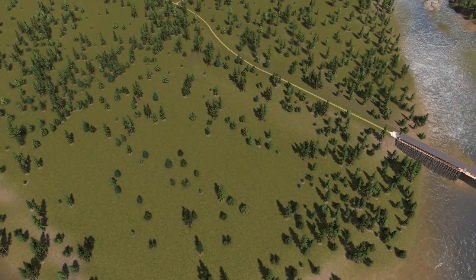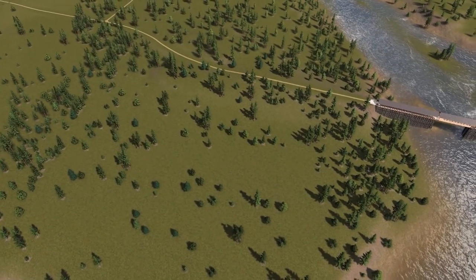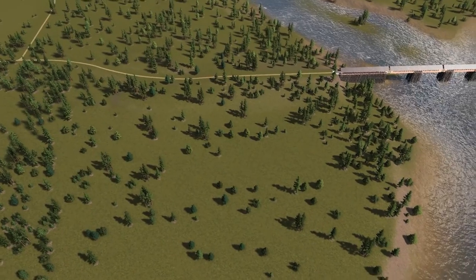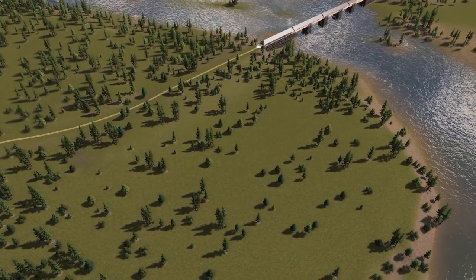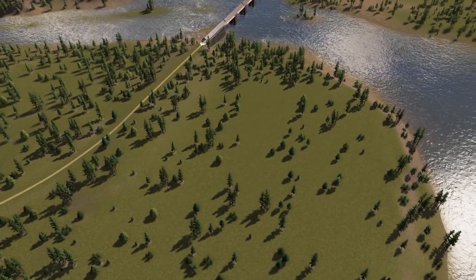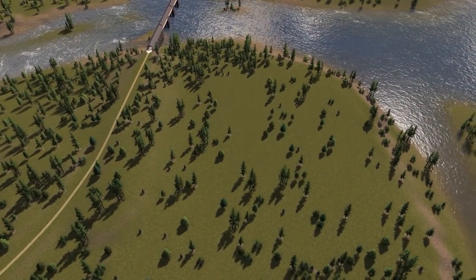Alright, so our first order of business is to actually clear out this forested area for our fort. So we're actually just going to clear out all the trees here. Now, I feel like this is actually pretty realistic. The fort itself is going to be made of wood, so it makes sense for them to actually cut down the trees and use those to build our walls. And they'd likely want clearer sight lines to see any oncoming attacks.